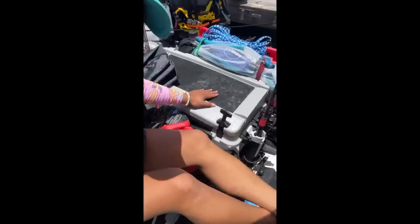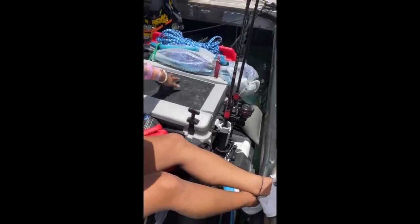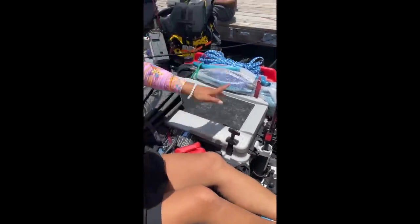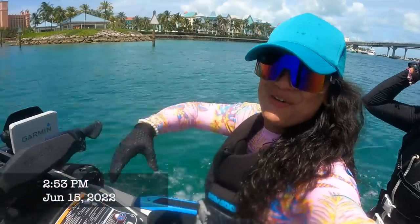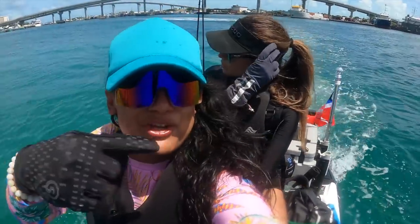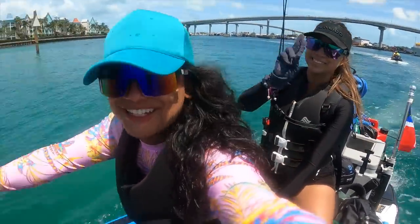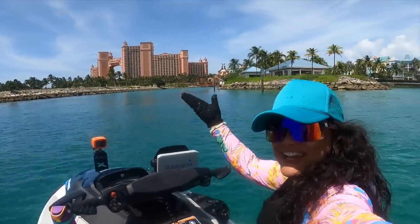Loaded up. The cooler is loaded up with ice. We've got our PWC Super Racks on. We're about to fill up our SureCan and then we're heading off. All right, so we're here on the Seadoo Fish Pro. Look who is my new passenger for the day, Karina. And look who's over here. Look at that.